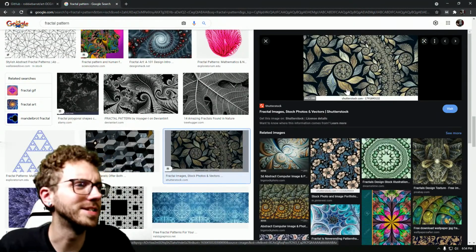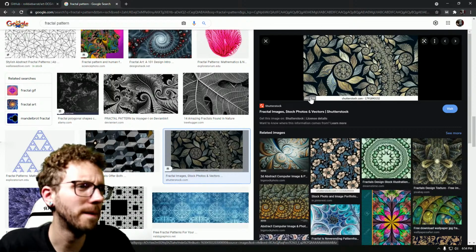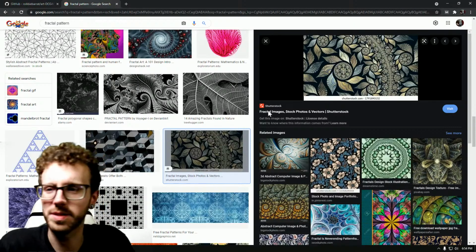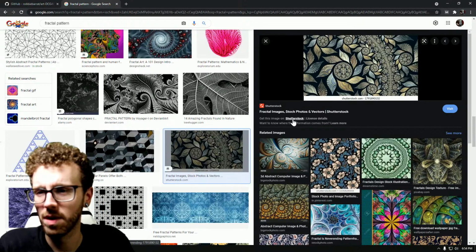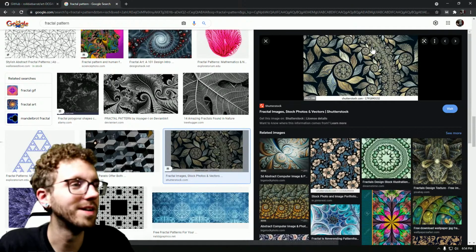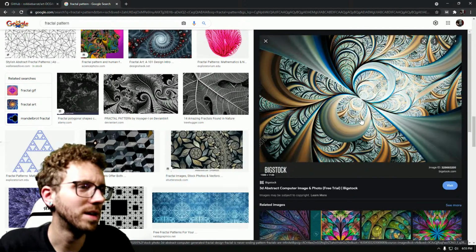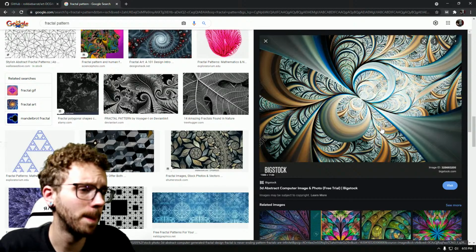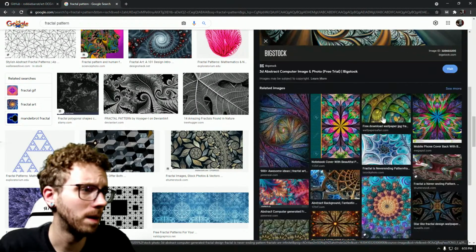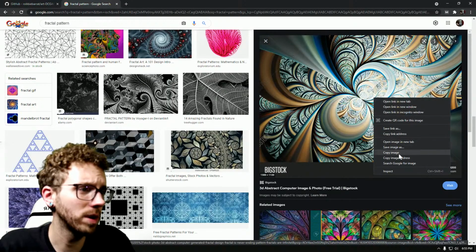This is interesting. I kind of like this too. But man, that's not enough pixels. I like the snowflake better. No snowflakes. No, it's not allowed. This is interesting as well. It's kind of wild. We're gonna copy this one.